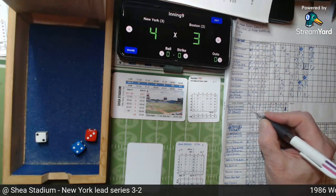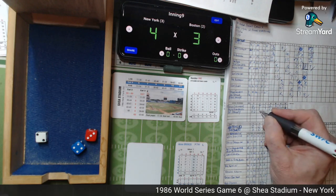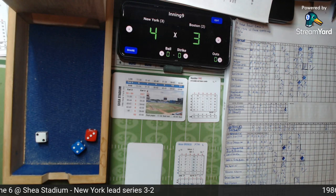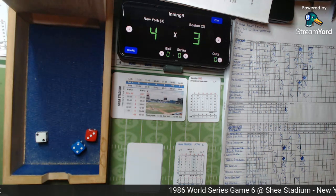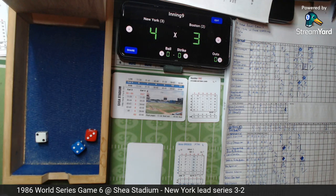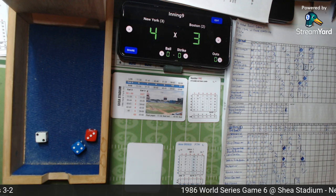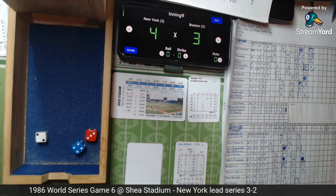Bob Stanley pitched 0.2 innings. No hits, no runs, no earned runs, nothing, all the way across the board. Jesse Orosco pitched 2 innings. No, didn't he pitch 1 inning? 1 hit, no runs, no errors, no earned runs, no walks, no strikeouts, and no home runs.